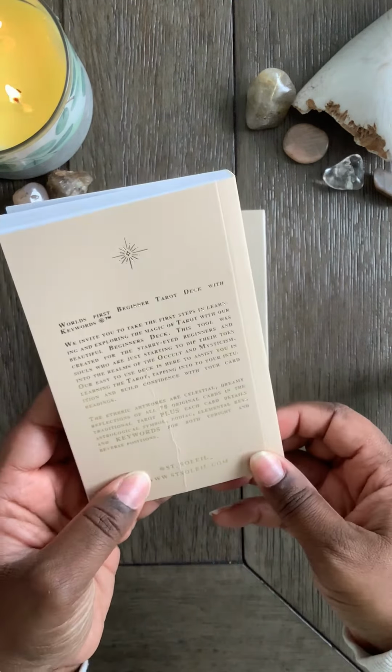Okay, so we have, of course, the picture here. We've got the Fool's number in tarot, which is the 0 here at the top. We have the astrological and elemental symbols here. So it is with the air element. This is the air element symbol over here. It is associated with Uranus as the planetary ruler. So that's this symbol here. Oh, didn't mean to hit the camera.